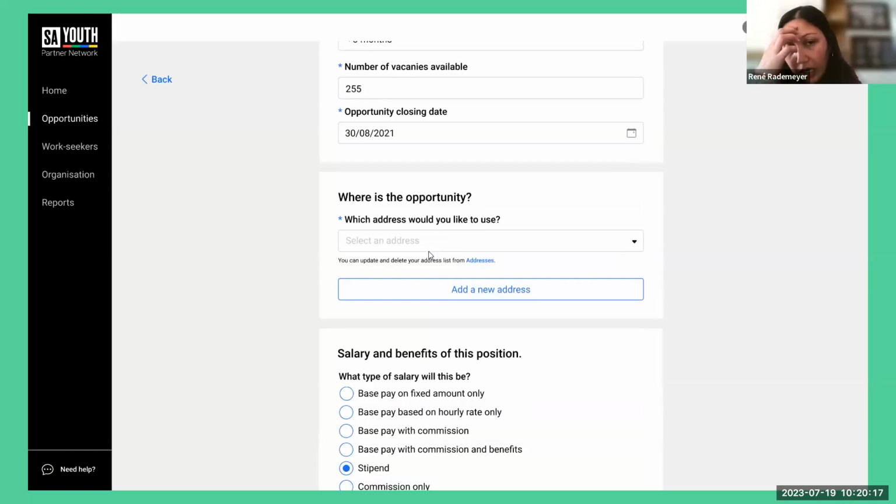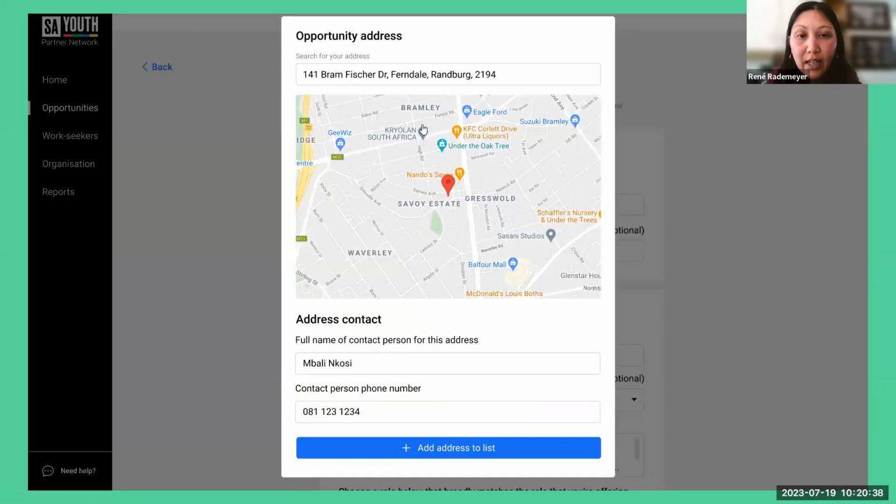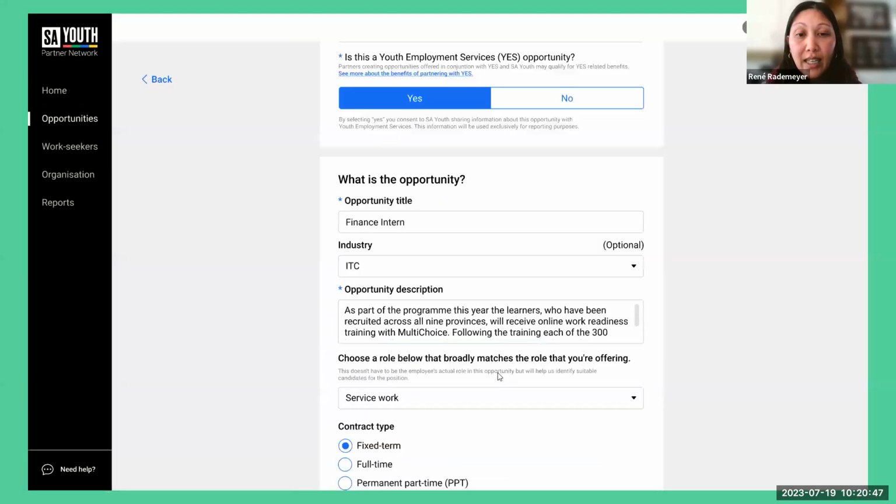Very importantly, the SAYouth platform uses algorithms to match young people to jobs. And one of the data points that we use is the geographical location of a young person in relation to where the job is. And so you absolutely need to include the address of that job location. And so you'll click add a new address. You'll include the address, and then of course, just a contact name for that address. And this is just for back-end information, so nobody sees that on the front end. You'll add that address to your list.